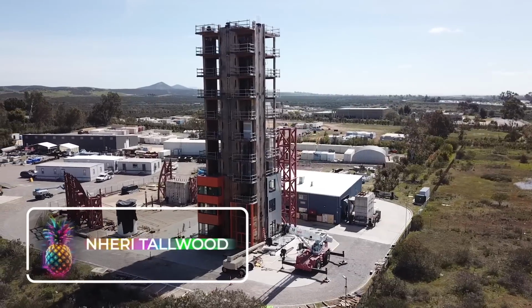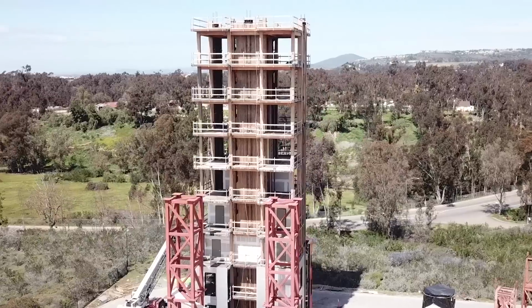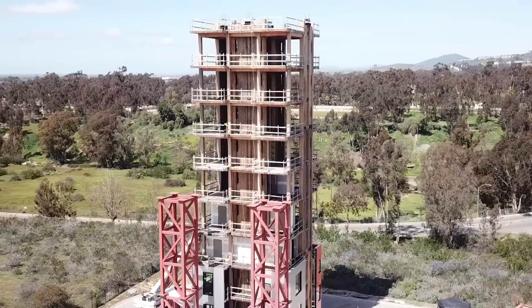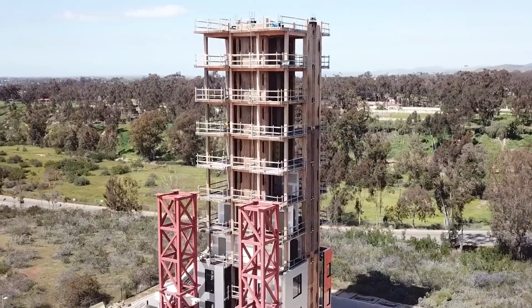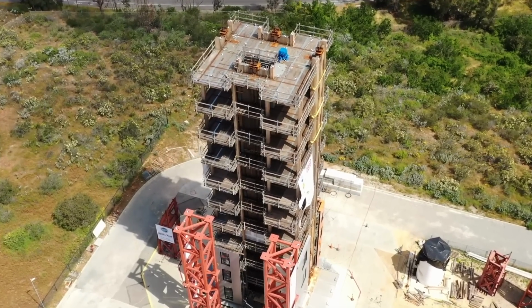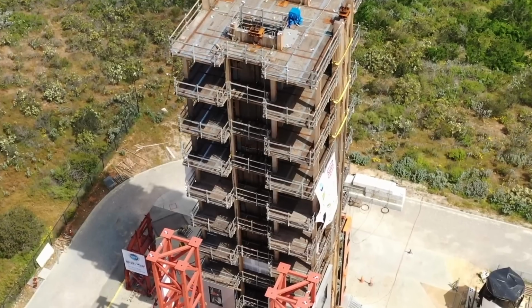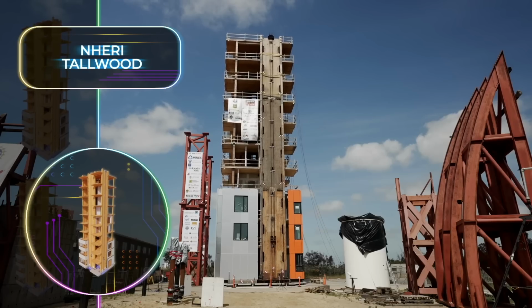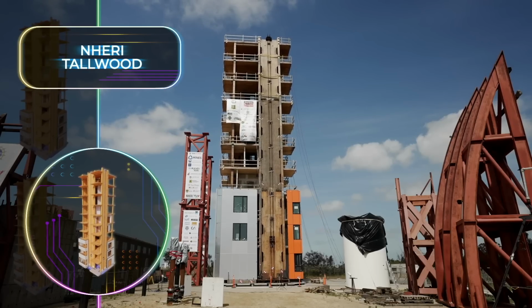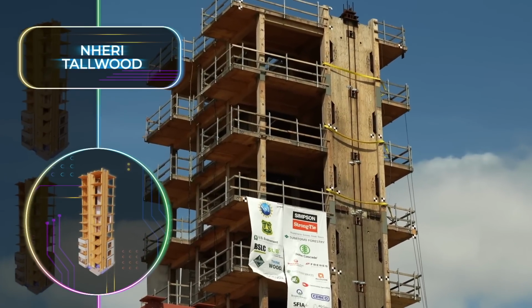NHERI TallWood. Norway may boast the tallest timber building, but the United States has tested a 34-meter or 111.5-foot 10-story timber structure in an earthquake simulator that showed groundbreaking seismic resilience. Built with cross-laminated and massed timber panels, this marvel was part of the NHERI TallWood project, a National Science Foundation-funded initiative created to develop seismic design methods for tall wood buildings.